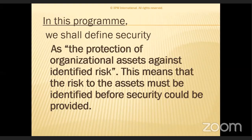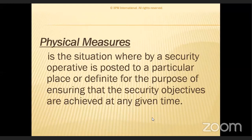So this means that the risk to the asset must be identified before security can be provided. I was saying last week that most of the things we have been saying have to do with identifying risk, identifying hazards, identifying unsafe conditions, identifying unsafe acts. There must be identification before we can address threats to life or to operational health.